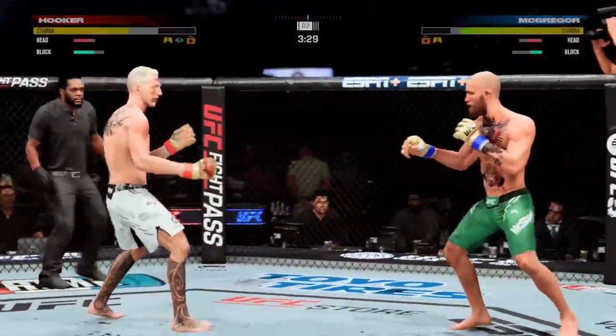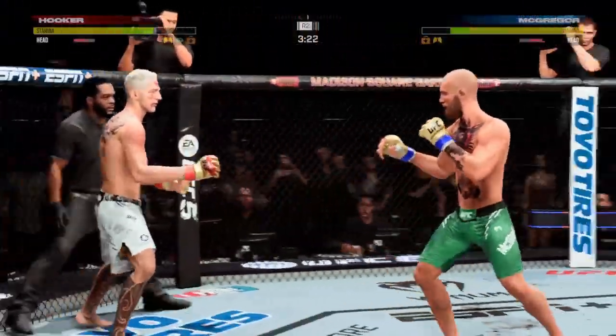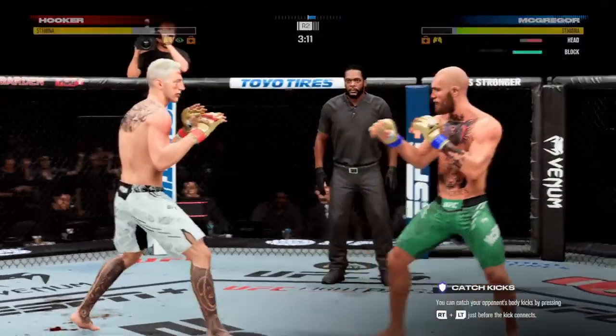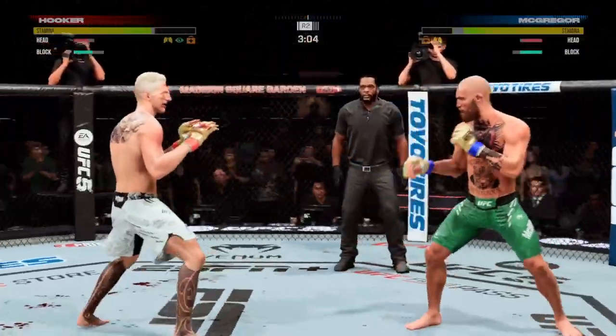Both sides. Oh! And this is a great fight. These guys are just letting it all hang out. Just over 3 minutes now to go in round two.